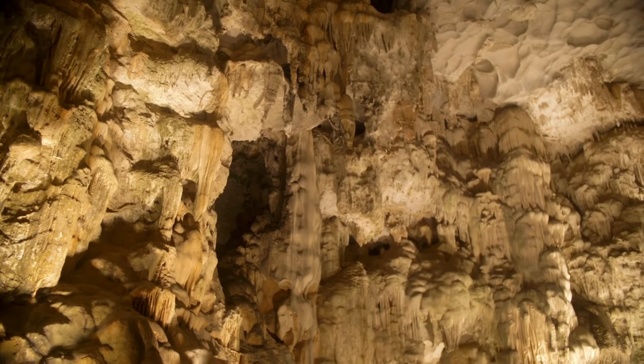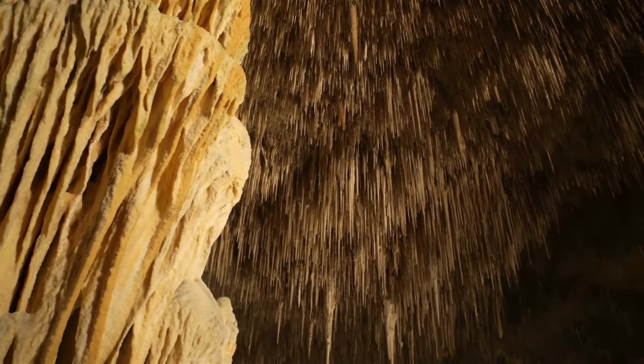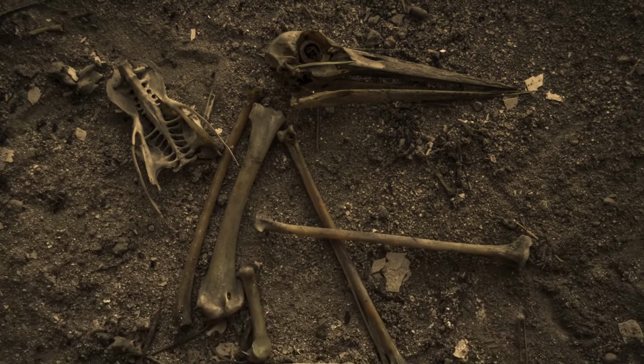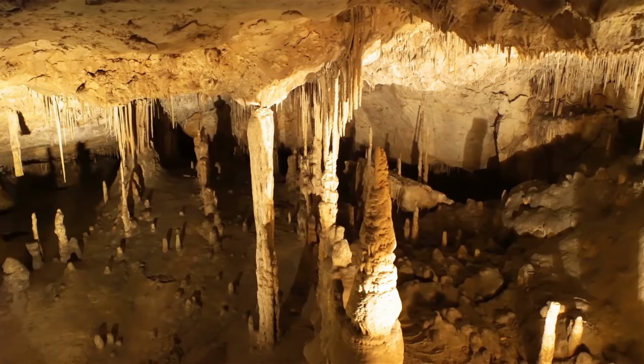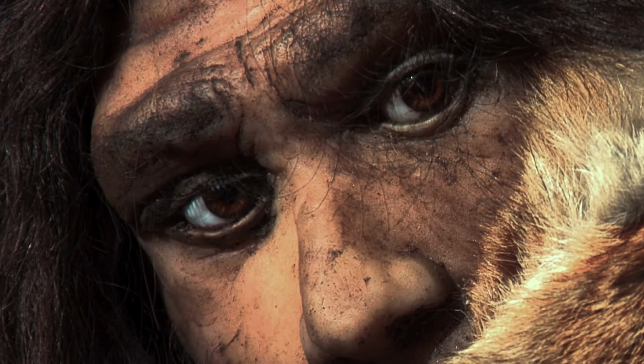It has high ceilings with ancient stalactites. The ruined stone curtains divided the apartment into several rooms. Scientists also found the remains of ancient animals and scratches on the walls. It seems that Neanderthals had never lived here, but they used to visit this place.